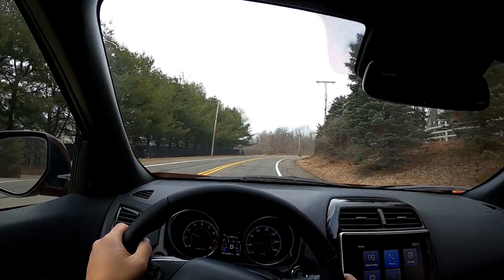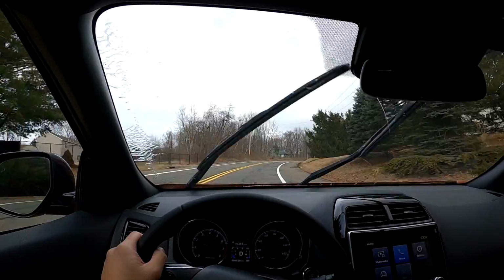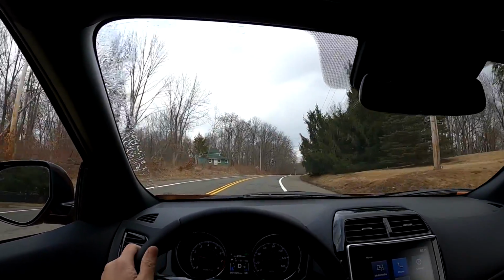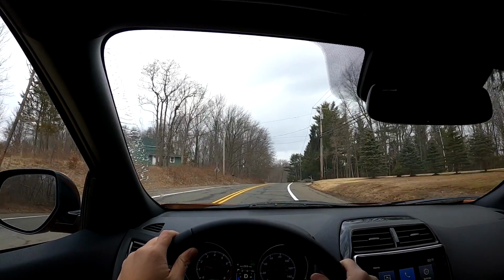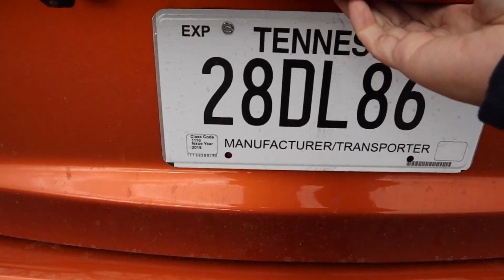So what is it like to drive in general? It's okay. It drives like any other crossover should, except for the issues I've mentioned already. It will fit 4 large adults a bit snugly. There's not a lot of leg room on the second row, but that's to be expected in a subcompact crossover.